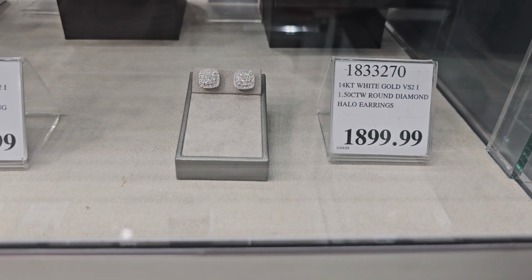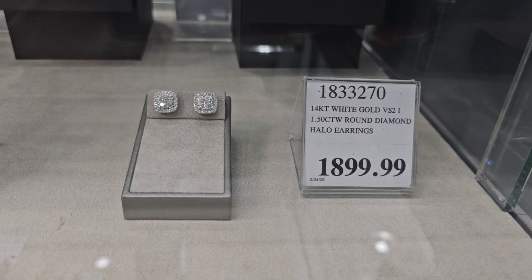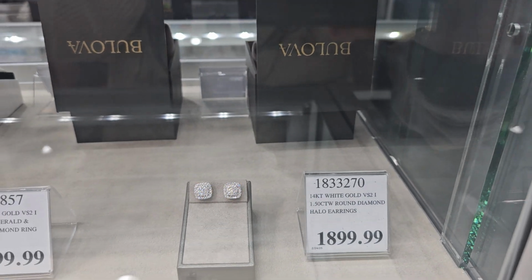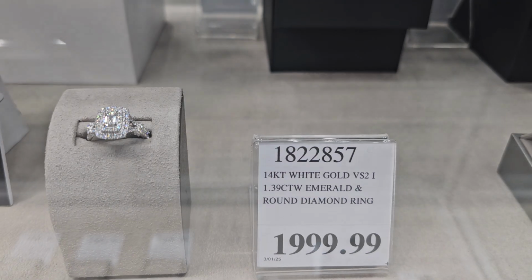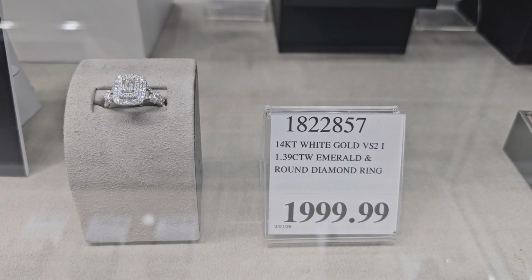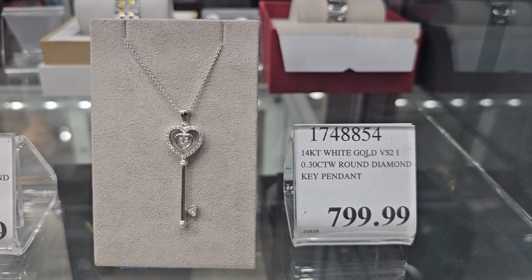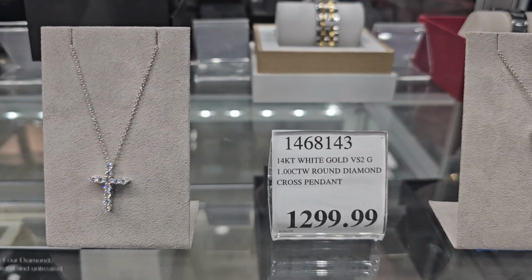Okay, these earrings are 1900, 14 karat white gold. And then next to me, 2000. This is kind of cute. That's 8. And then we have the cross for 13.